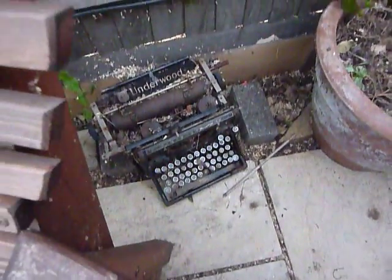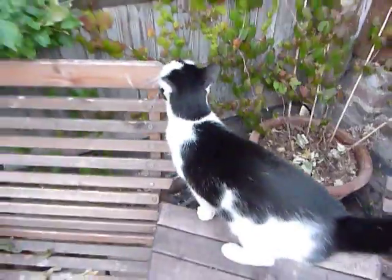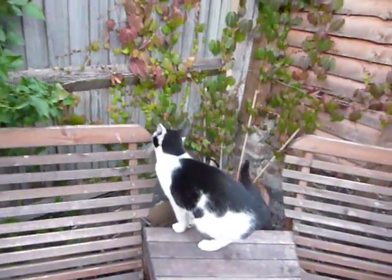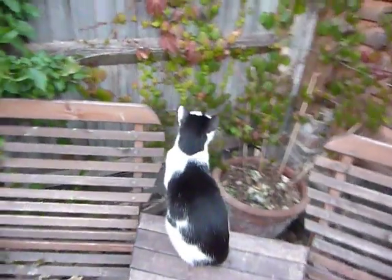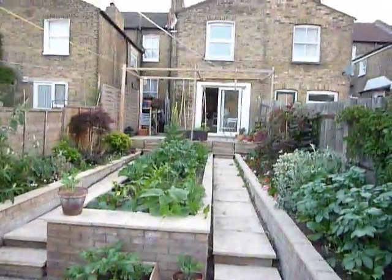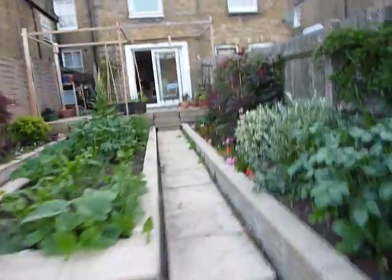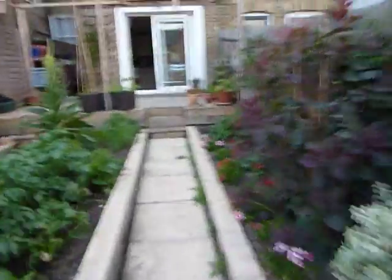I forgot to look. Dead typewriter provides garden ornamentation. Cat. I always get told off for not having enough film of the cat, but I'm always also a bit wary of having, you know, the internet's full of cats. So anyway, garden, there you go. Hope you like it. Oh, right, this is not very well planned. It's gone on for too long.